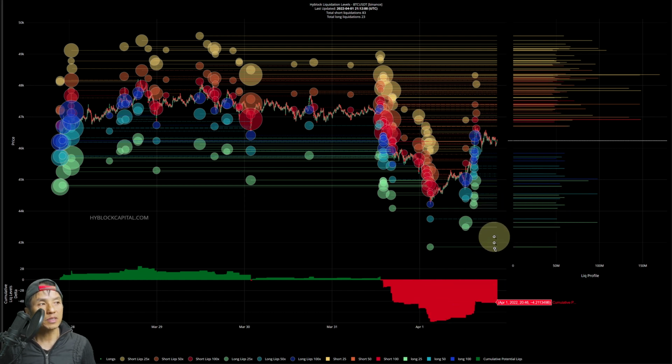So good potential for upward move to liquidate the shorts here. That's why I said there's more likely chance of it moving up. But it can still go choppy both ways and liquidate some of these. But high propensity to go upward in this region. 48K is right around here. So if it retests the 50-day moving average, it'll clear out these levels.